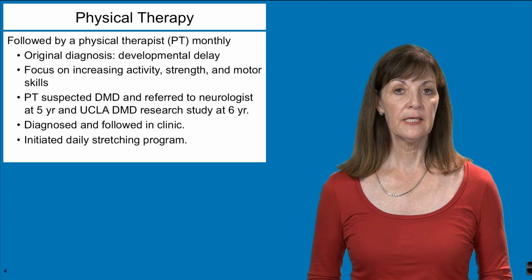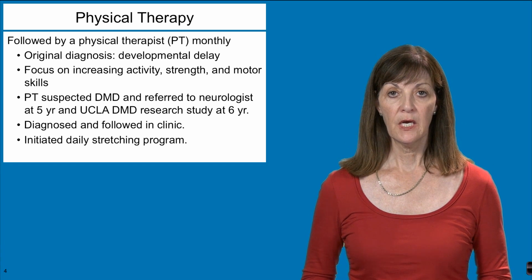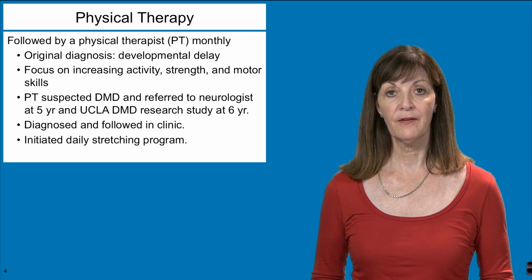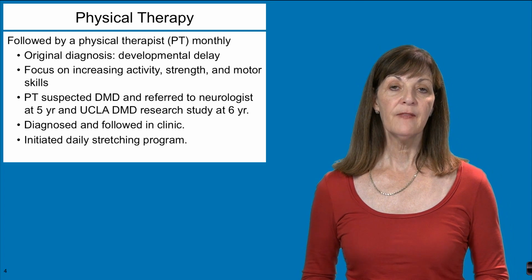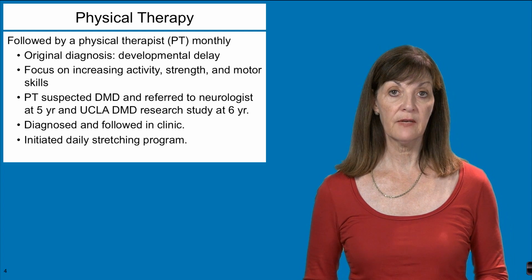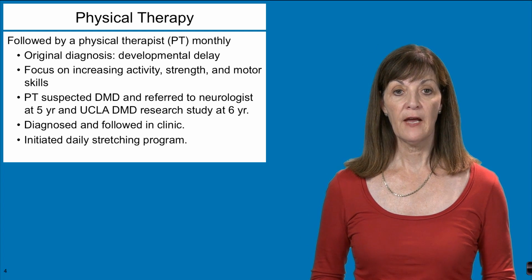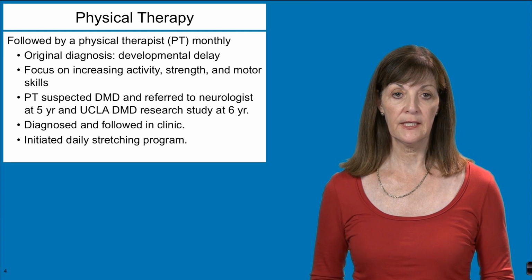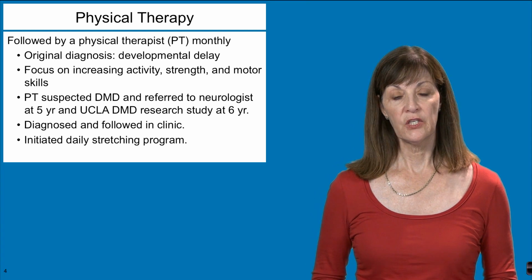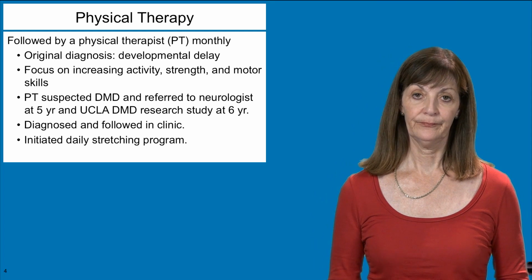But for some reason, he was not diagnosed a year later, so she referred him to UCLA for our natural history study of DMD. In that process, we arranged for him to be seen by our neurologist, and he was given a diagnosis. After that diagnosis, he's been followed in our clinic, and therapy began by initiating a daily stretching program.